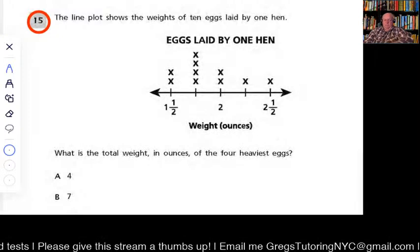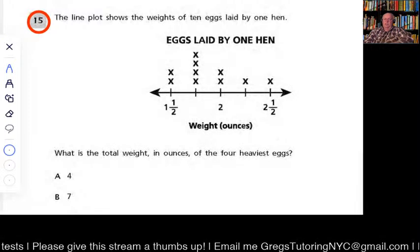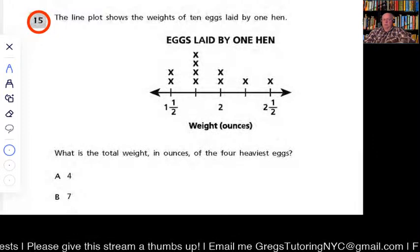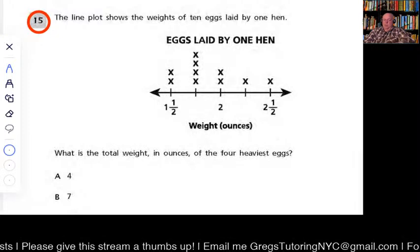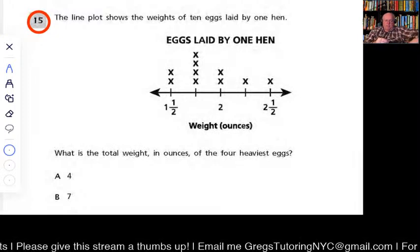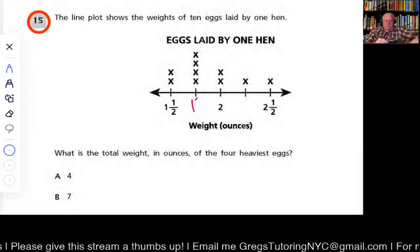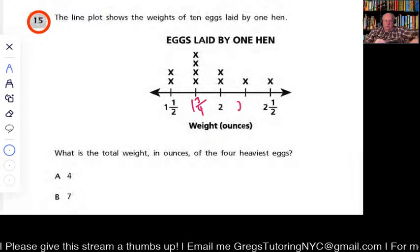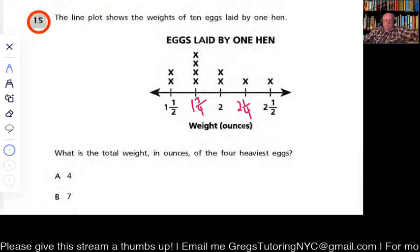So if we take 2, there's 2 X's above 2. That means there were 2 eggs laid by that one hen that were 2 ounces each. There were 4 eggs laid by that one hen that were 1 3/4 ounces, right? Because this is 1 1/2 and this is 2, then this here is 1 3/4. Okay, this here is going to be 2 1/4. Again, we're only looking at the illustration file. We don't know what the question is going to ask us.